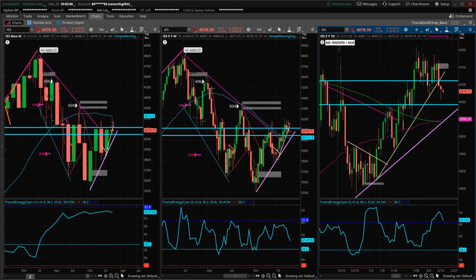Okay, off to the charts. Now, this is a triple pane fractal setup where I've got the monthly, weekly, and the daily charts here outlined. They are all a family of time frames, and they're linked together from a fractal basis.